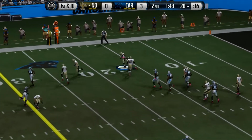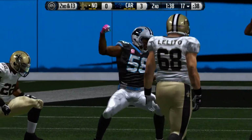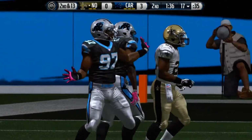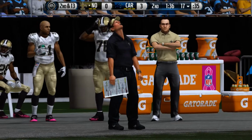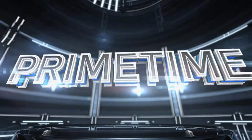They're setting up screen. They tackle him for a loss. Got to give the defense some credit. On first down, there's so many things the offense can do. They were ready for that play and they stopped it.